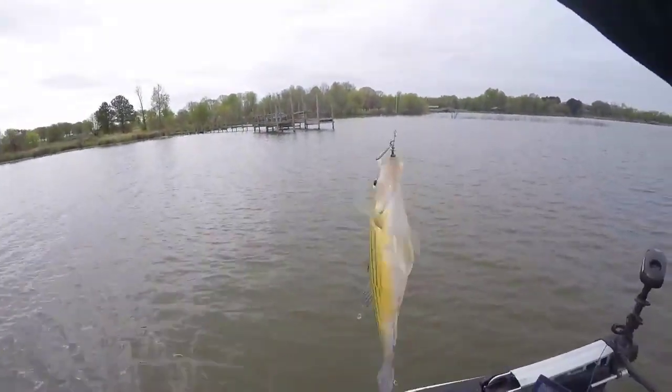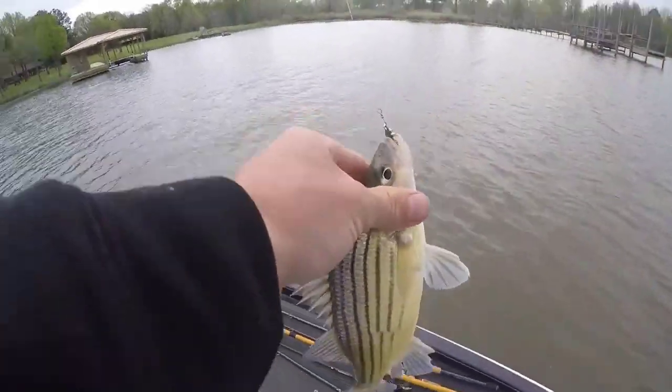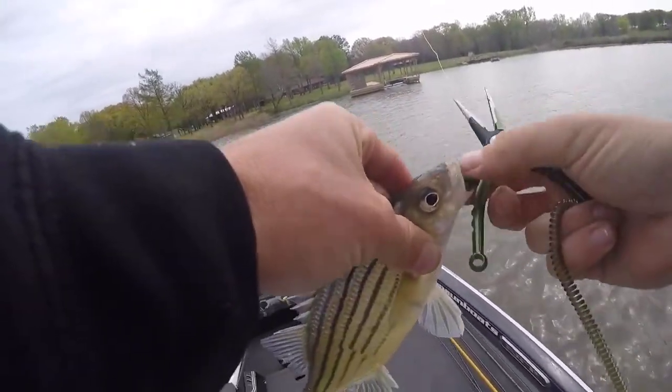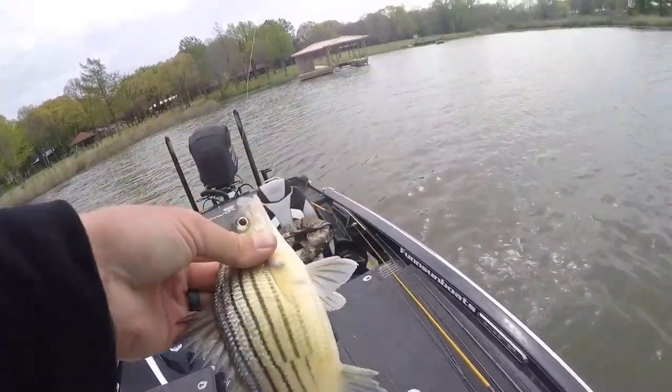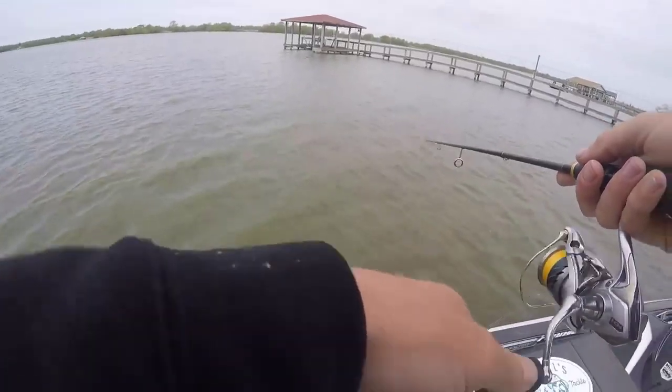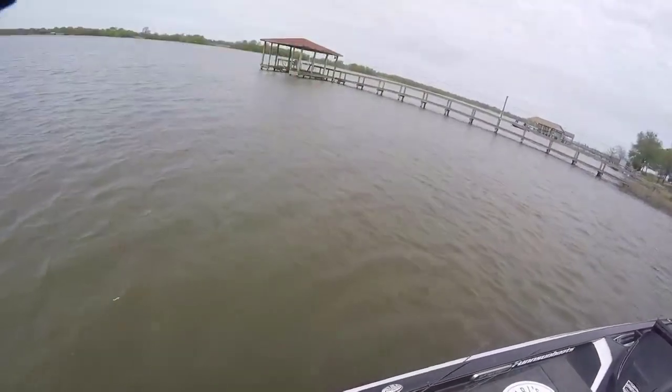Yellow bass. And there's no limit on these guys. He absolutely hammered it. There's no limit and no length limit on these. You do just want to keep the bigger ones. The small ones are just hard to fillet. I'm guessing there's a little school. There's another one. Got him. Feels like a yellow.